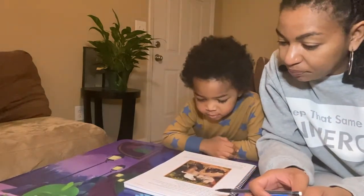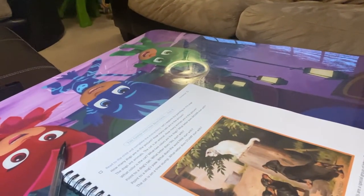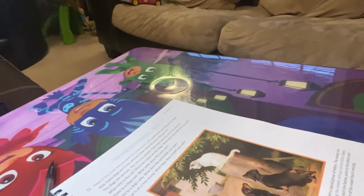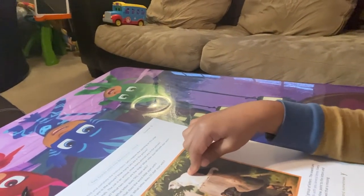Okay, now I'm going to read to you and you're going to complete the instructions, okay? Let's explore the painting on this page. How many dogs are in the picture? Three. Good job. How many cats are in the picture? Just one. Just one, yes.